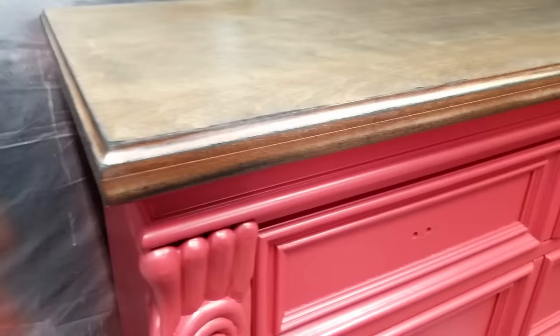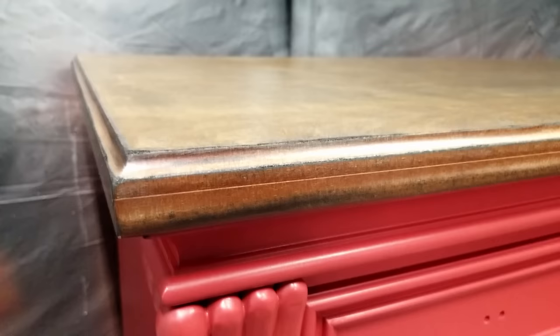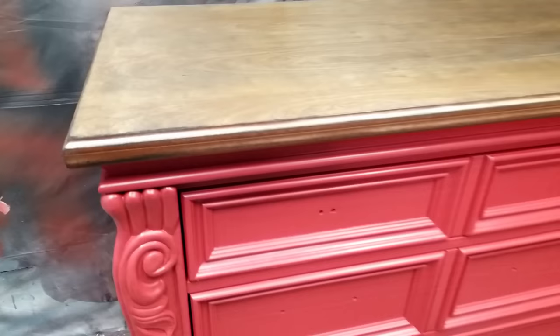These edges don't look that great. I mean, to be honest, from back here, it doesn't look that bad. But up close, it's kind of funky. But I'm not going to dwell on it. I have a solution. Let's just move on to the next step.